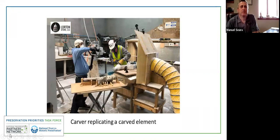This is in our shop again. If you look on the left, at the southeast pediment at the US Capitol, there's a very, very fine element. I think the scaffolding company broke the element during the installation, so we then had to duplicate it. The gentleman on the left is the photographer from the US Capitol, and the one on the right is Manuel, one of our carvers, duplicating that element. Next, please.